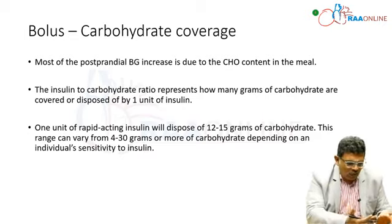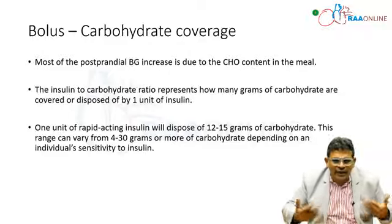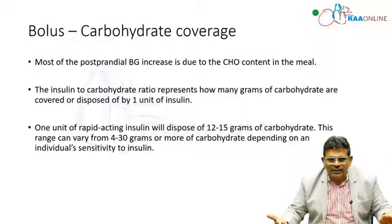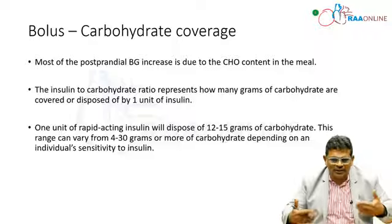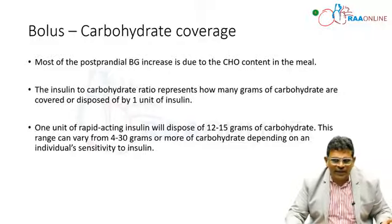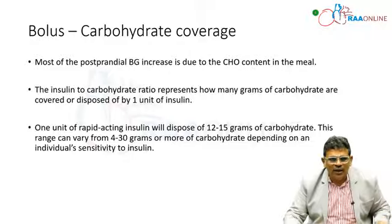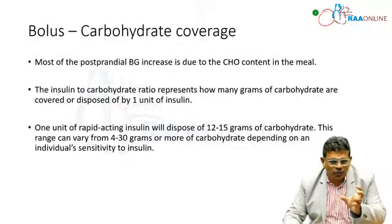He can just see what he is consuming, and based on that he can decide whether he wants to take 18 units or 20 units or 16 units. Based on that he can adjust his dose of insulin. That is what we need to empower in our patients. So Sam needs that sort of rationalization, because it might be working well on the weekdays, but on weekends, if he is consuming more, he has to increase the insulin. That is addressed by the insulin carbohydrate ratio.